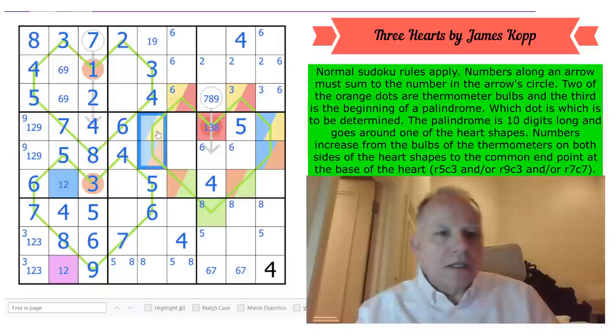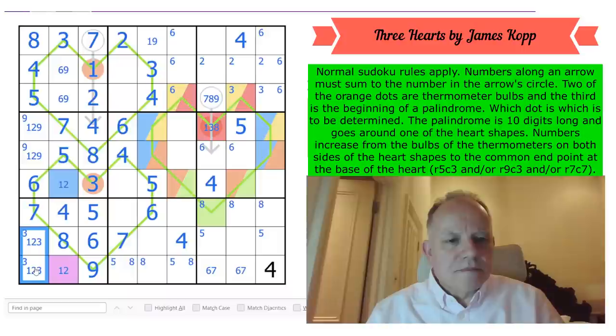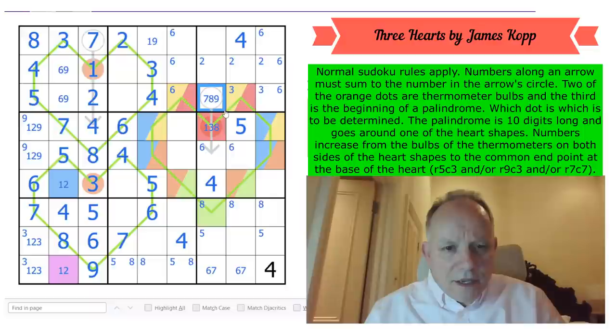I don't think the purple's actually doing any useful thing for me here. Blue's in one of those places. Come on, that's blue and purple. That doesn't do anything. Right, 9, 8, or 7.